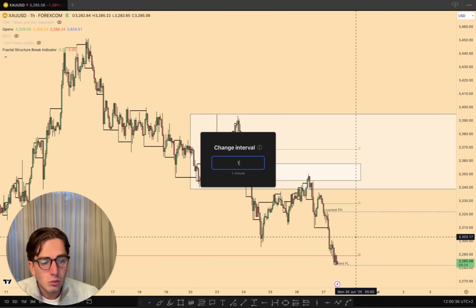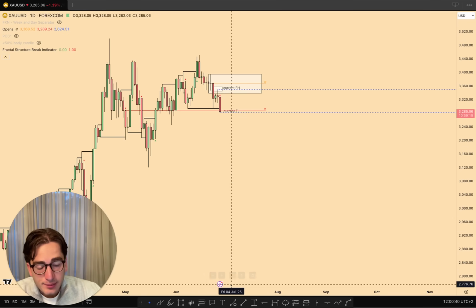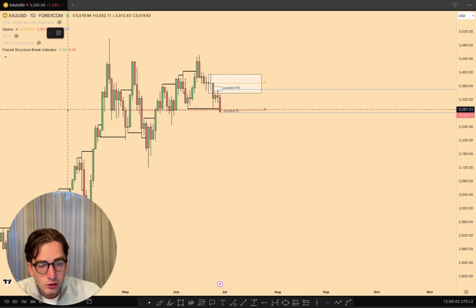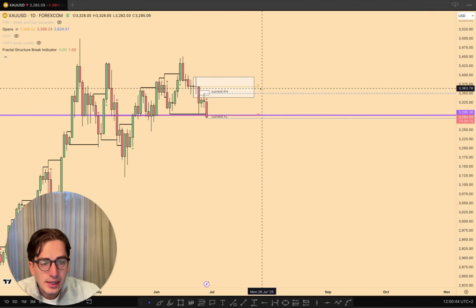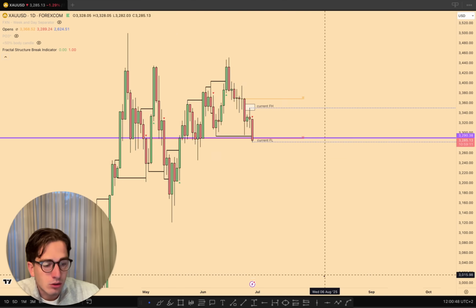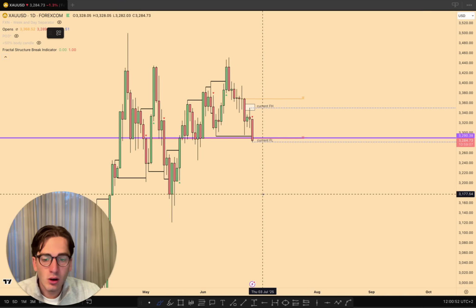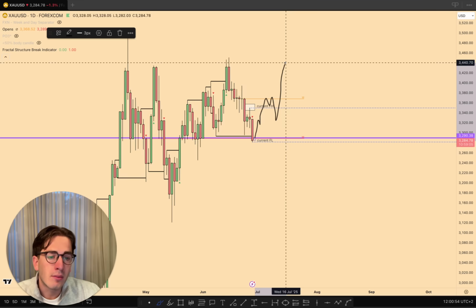So for now, what I would do if it was gold is wait. Obviously, we're kind of like at a strong level of support here. I'll be looking to see how the market reacts to this. I'm not going to jump the gun by getting into longs early. For me, wait for the current fractal high to break. Once the current fractal high breaks, that is when long opportunities will come back into the market.